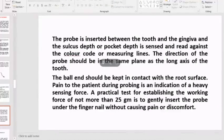So the probe is inserted between the tooth and gingiva. The sulcus depth or pocket depth is sensed and read against the color code. You remember we have a color code, and according to the insertion we read the millimeters. The ball end should be kept in contact with the root surface.